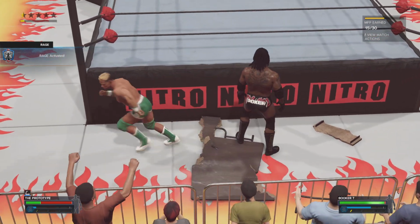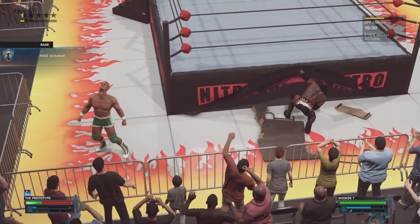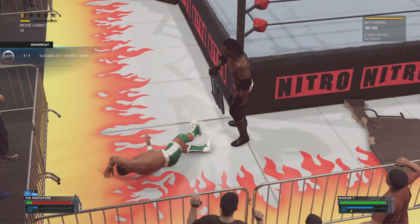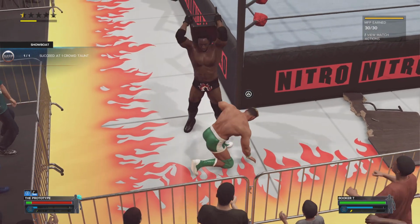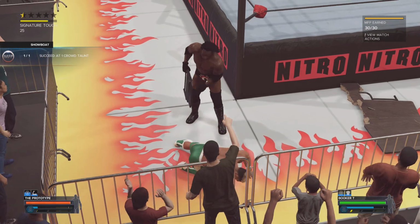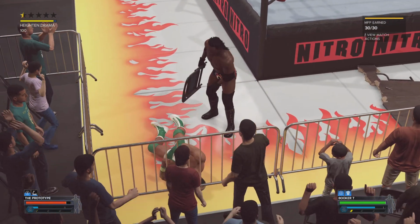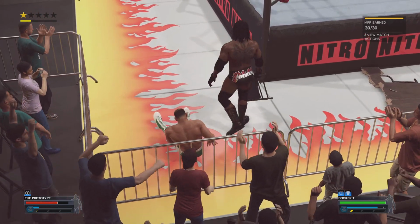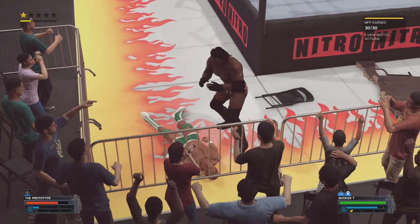Eruption of the table. It turned that table into kindling. The steel chair looks like he's opted to go with the simple but effective statement here. Oh! Throwing down the proverbial gauntlet. Where is this gonna go next? Oh my gosh! And these attacks are spelling nothing but trouble. And you can tell there are true intentions in mind right now.